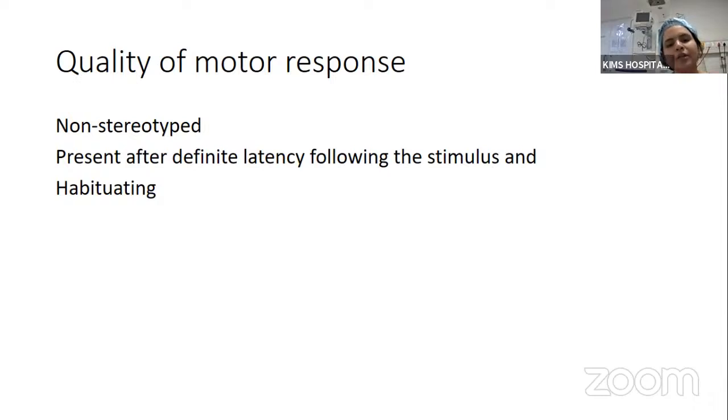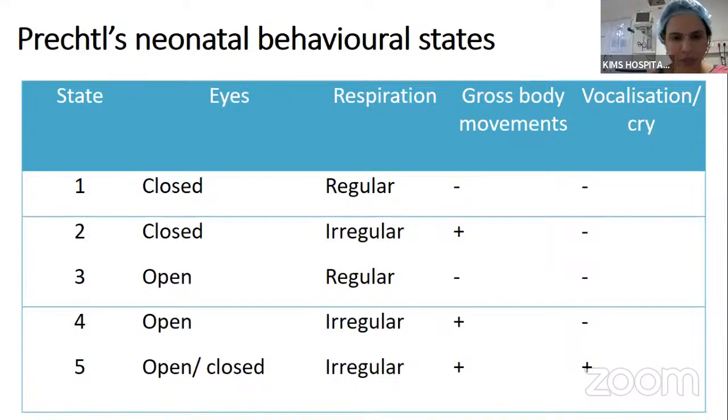Two, it should be present after a definite latency following the stimulus and should not immediately follow the stimulus. And three, the motor response normally is habituating. So if the motor response is stereotypical, that is, repetitive and of the same type happening again and again, for example, if the baby is having rowing kind of movements and it is happening again and again, it is of poor quality. And number two, instead of having a definite latency, if it follows the stimulus immediately, again, it is of poor quality. And thirdly, high quality motor response should normally habituate. That is, after 3 to 5 stimuli, the motor response should no longer be elicitable. If this again doesn't happen, it is considered as low quality movement.